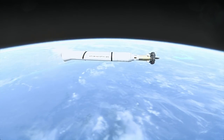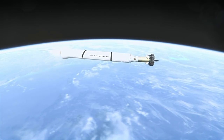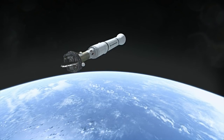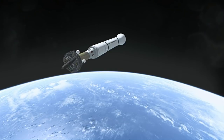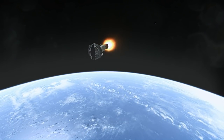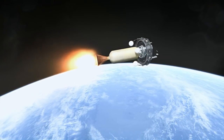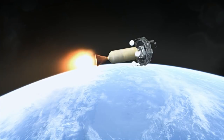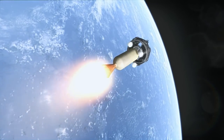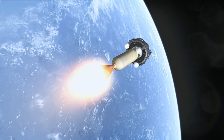OSO 1 was placed into a 539 by 510 kilometer orbit with a 32.8 degree inclination. It had a mission life of 6 months, but took 19 years to re-enter, coming down on October 8, 1981. Its immediate successor was destroyed in an explosion prior to launch, and that explosion killed 3 people, but some parts were salvaged, and OSO 2 was launched in 1965. Followed by another failure, and then 4 more successful OSO missions.